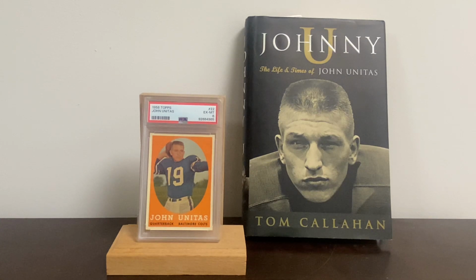But I recently did just check off a card from that list, and it's this 1958 Topps Johnny Unitas. It's Unitas' second year card, and of course 1958 was the year the Colts won probably the most important football game ever played. This card has been on my radar for a long time.